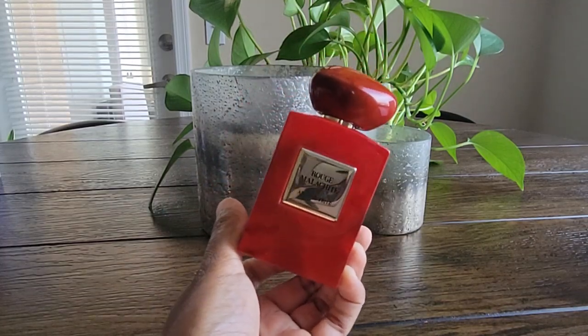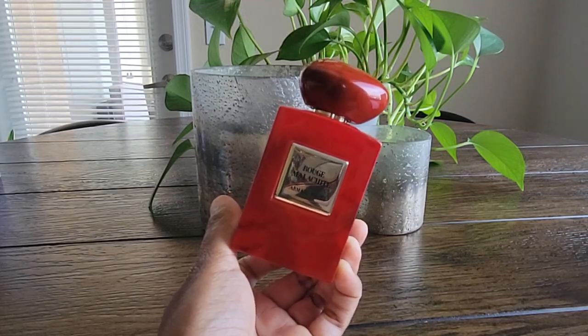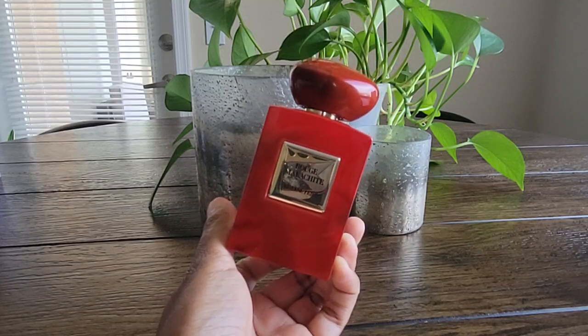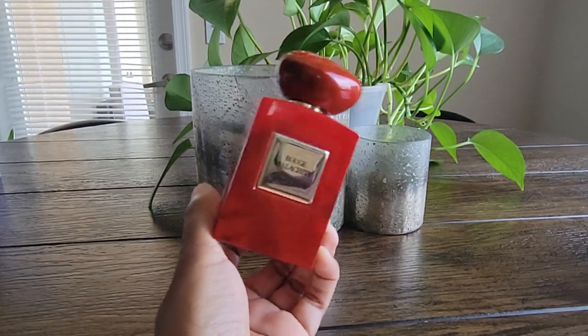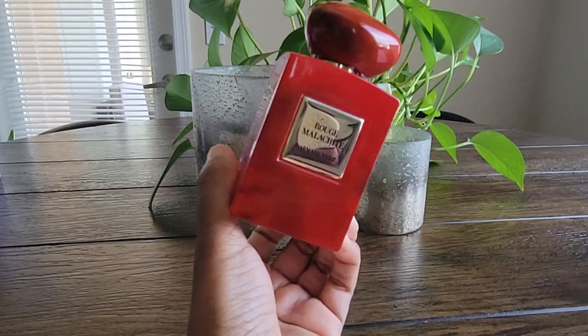So I'm really curious to see how this is going to play in the warmer months. But just smelling it right now, I am thinking about warm weather, sunny skies, sundresses, just being on vacation. I'm really looking forward to giving this a wear. So if you like white florals and you can get a sample of this, I would recommend giving it a try. Not a safe blind buy.